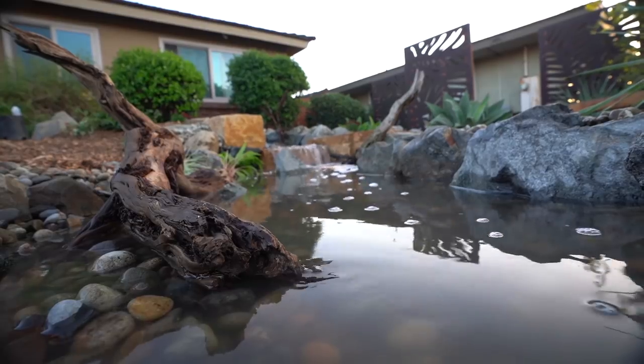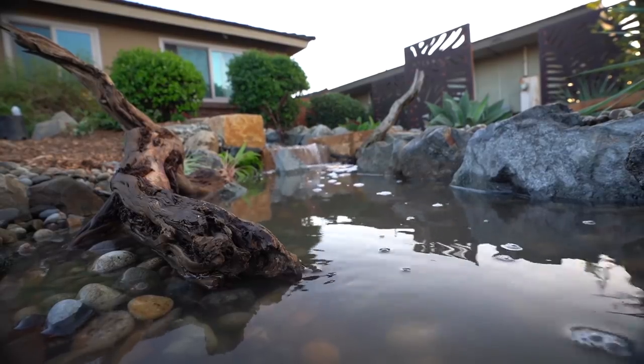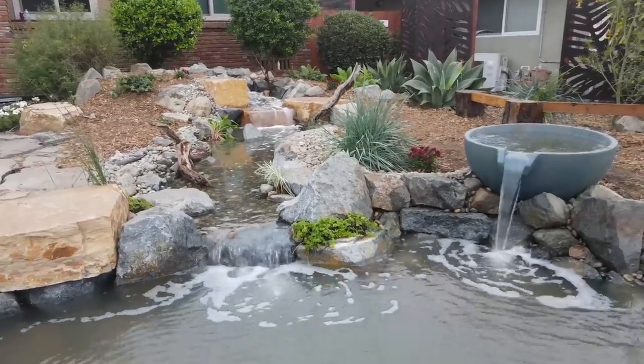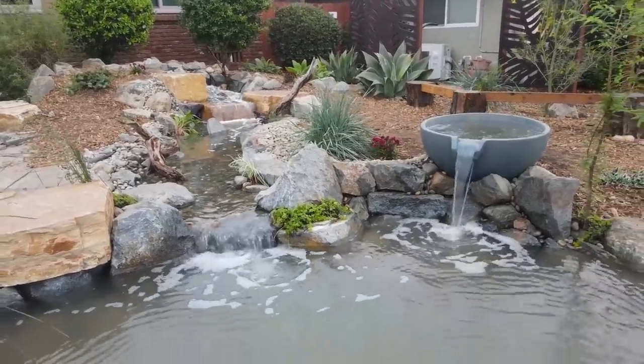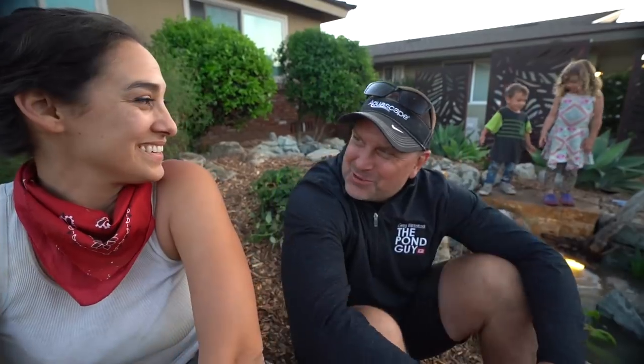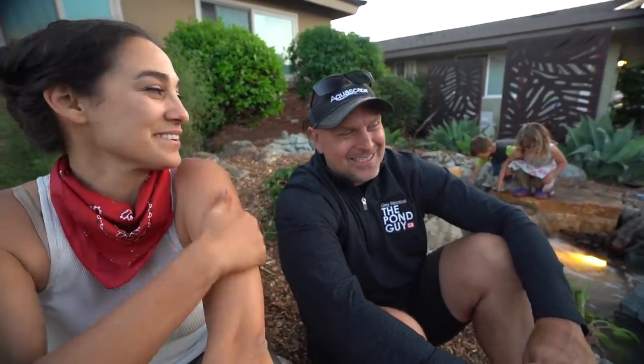Now, a couple of my favorite things about this: I love the log. Yeah, because it kind of breaks up the monotony of all the stone. The log is cool. Yeah, and I love the spillway bowl. I love the spillway. The color is so perfect. And I love how your nieces and nephews are having a great time with it already, which is amazing. And all your neighbors were so cool. It was fun to have the peanut gallery. Yeah, that was really fun.